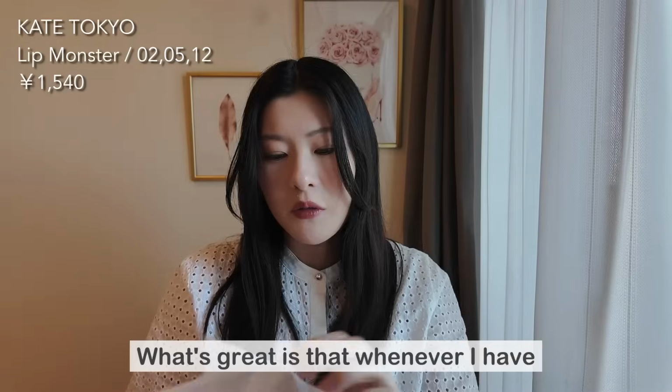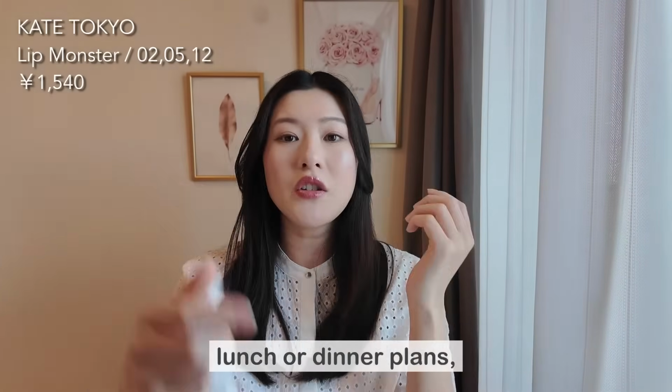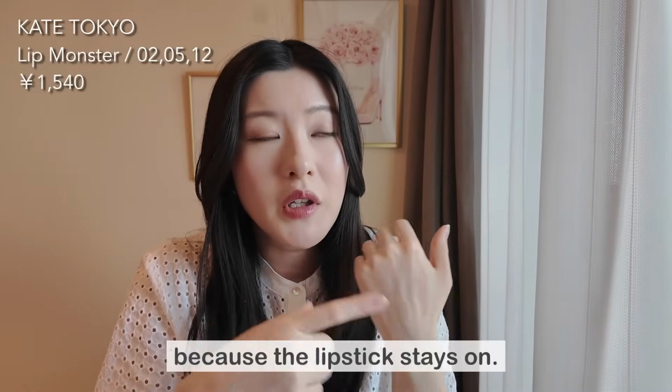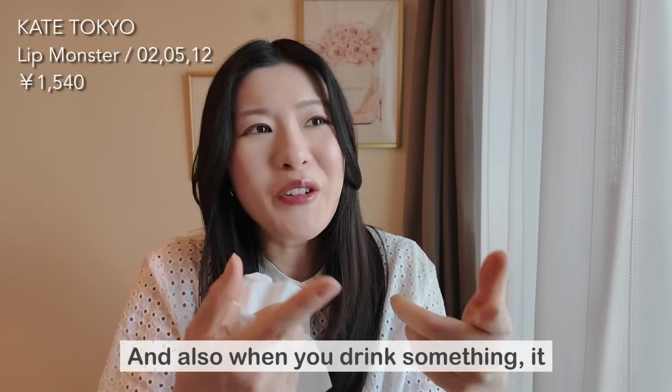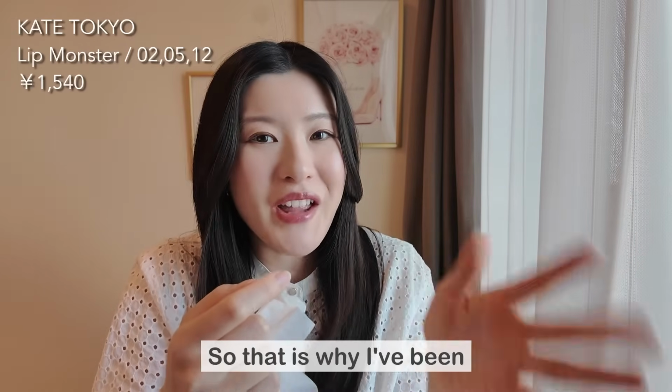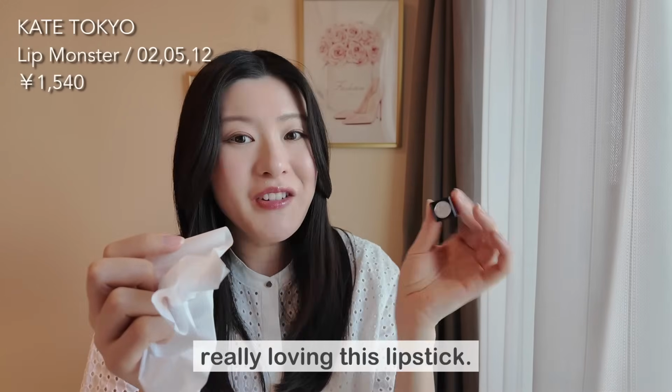Very faded though. So what's great is that whenever I have lunch or dinner plans, I really like putting the Lip Monster on, because the lipstick stays on, and also when you drink something, it doesn't really transfer on your glass. So that is why I've been really loving this lipstick.